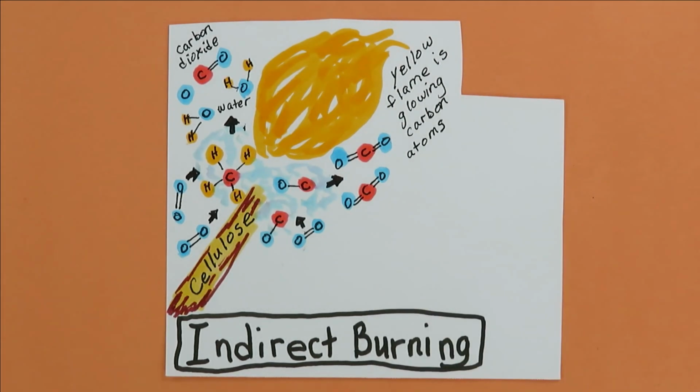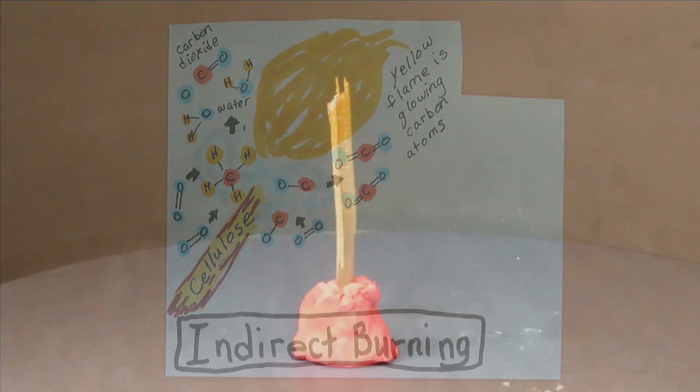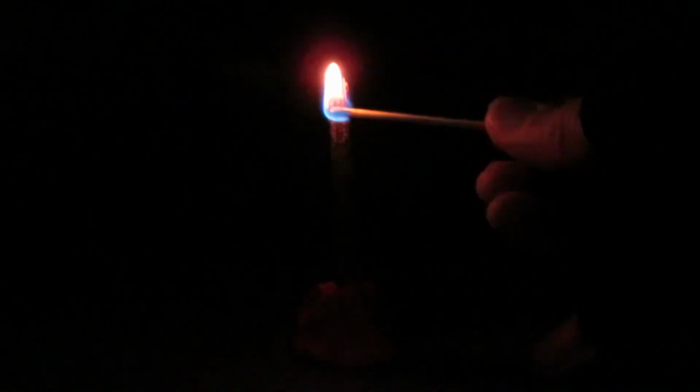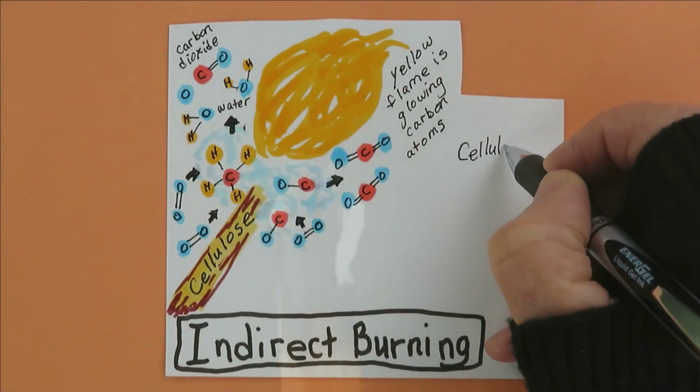Let's see it. This stick is our fuel. Oxygen is in the air. This match is our heat source. The blue flame at the bottom shows us where the oxygen enters and mixes with the light gases. The yellow and orange flames are free-floating carbon atoms, hot enough to glow. Now what's left is glowing embers. Pure carbon left in the stick is mixing with oxygen to make CO2, heat, and light.